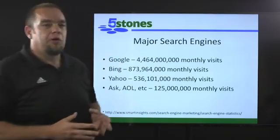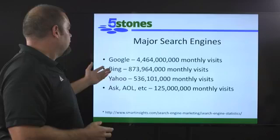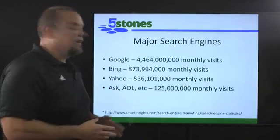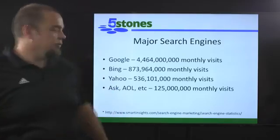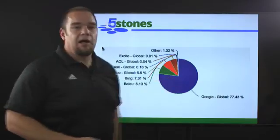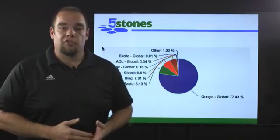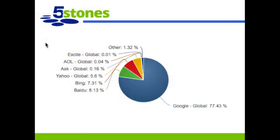But before we get too far into that, if we just look at the numbers here, when we look at the major search engines, Google with 4.5 billion monthly visits, Bing with 873 million, Yahoo with 536,000, and the rest of them with about 125 million. If we look at that on a chart, you can see that Google occupies over 3/4 of that chart. So as we're talking about search engine optimization, assume that we're talking specifically about Google.